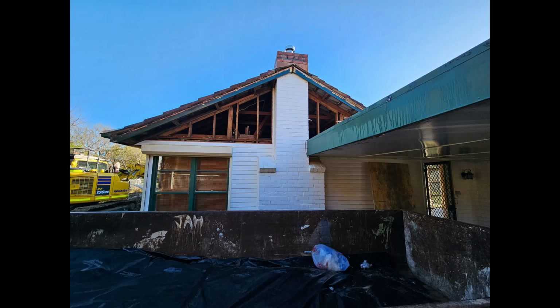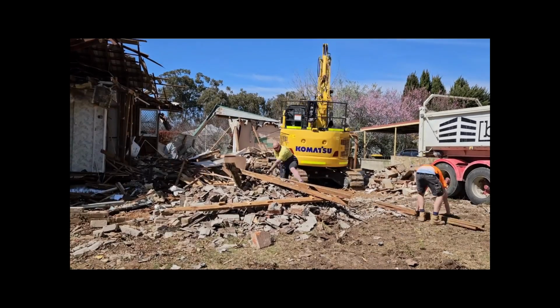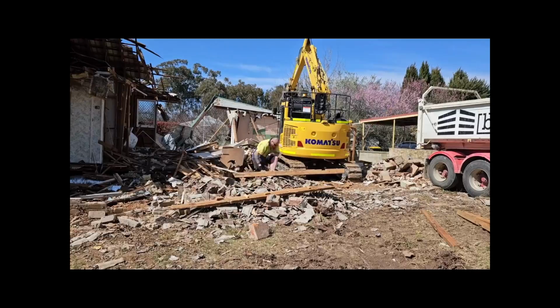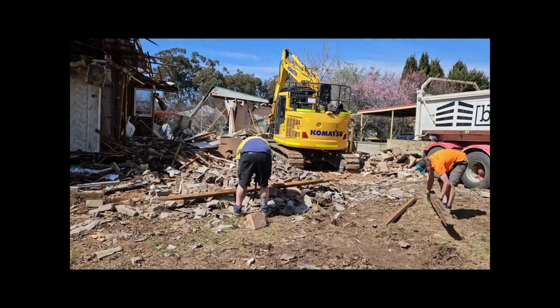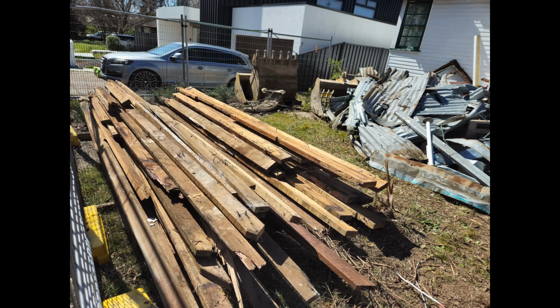There was so much bonded asbestos that it nearly filled the skip, and we paid the demolition crew a little bit extra to salvage all the hardwood timbers in this house. Here you can see how they separated the salvage materials for recycling. This is the pile of timber that we were left with.